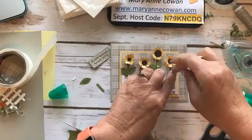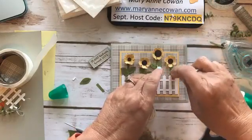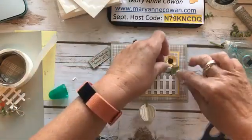Yeah, that's right. I love doing cards like this. They're like little projects.